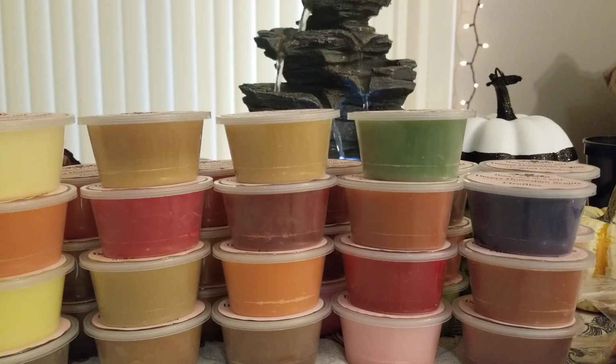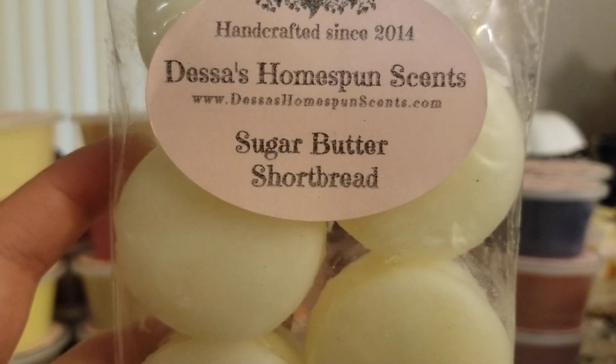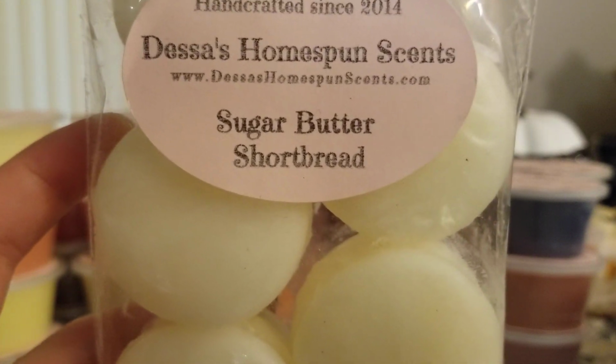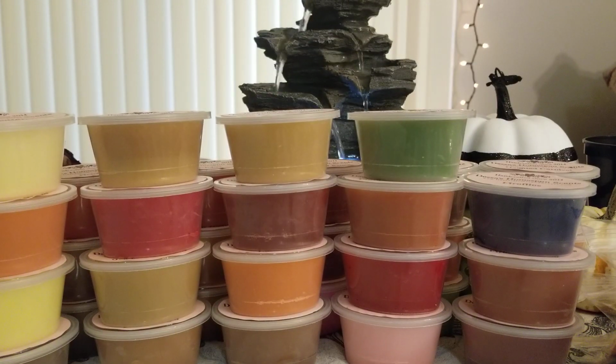You know what would go good with this? Bear Claws. Bear Claws goes good with a lot of bakery scents, but Bear Claws, coffee, sugar cookies, everything will go good with that. And then I did get a sugar butter shortbread. This is another repurchase, I believe. I really liked it last time. Pretty sure it's this one that I'm thinking of.